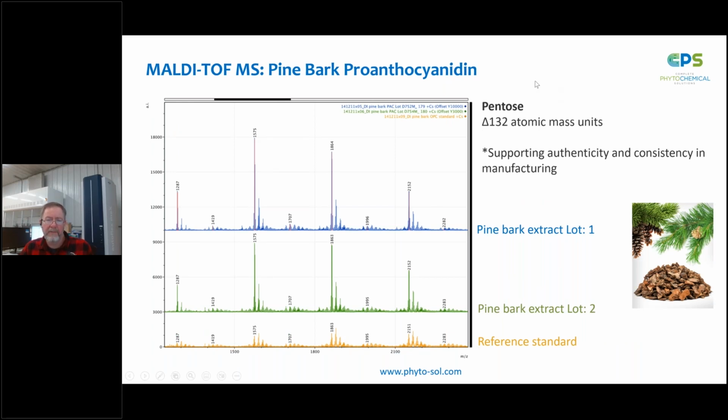Just one more example, and this is kind of a real life application in which we're looking at pine bark proanthocyanidins. Again, pine bark has the proanthocyanidin series we saw previously, and in this case it has a unique intermediate. There's a pentose attached to the polymer, so we have intermediate masses that are associated with 132 atomic mass unit differences. But the real take home here is that if we have a reference standard, this is purified proanthocyanidins from pine bark, we can use that reference standard to look at production lots of an industrial manufacturing process and compare lot 1, lot 2, so forth and so on to the standard for continuity.